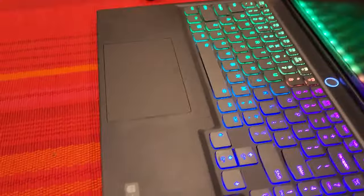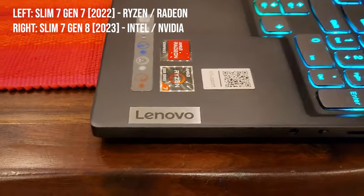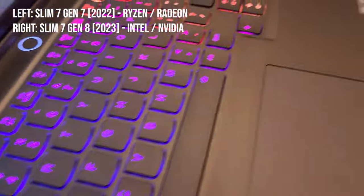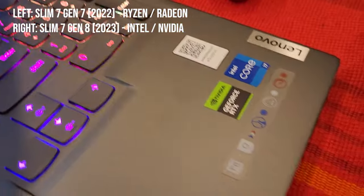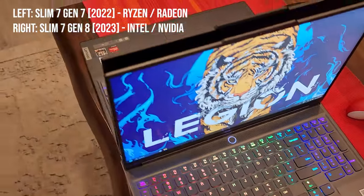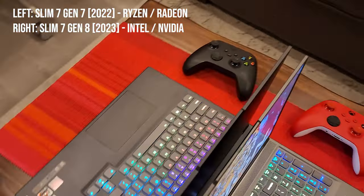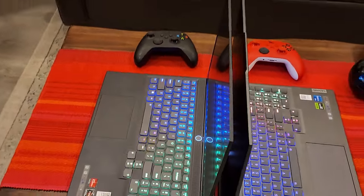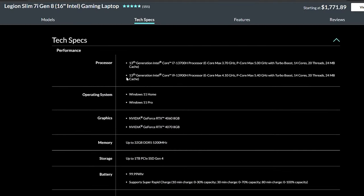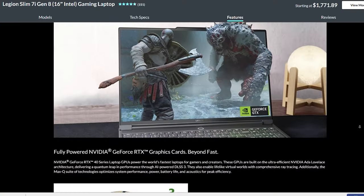Overall, good news for Nvidia and Intel fans, because last time around you could only get this in the Advantage Edition with the AMD Ryzen and Radeon combination. You can still spec this with a Ryzen processor, but no Radeon. AMD 7000 series mobile GPUs are still very rare to find. You can also get the i9 processor in this, which can boost up to 5.4 GHz instead of just 5 GHz in this. And in terms of GPU, you can only spec it as high as a 4070.